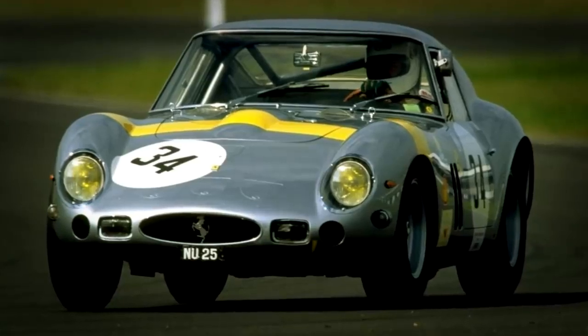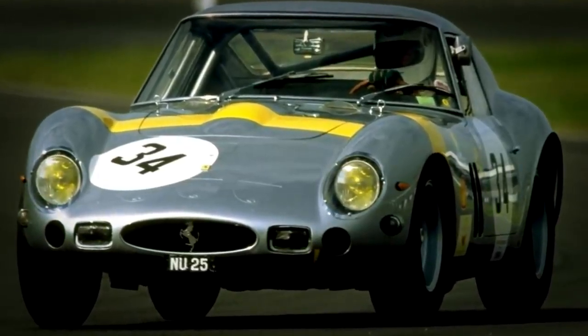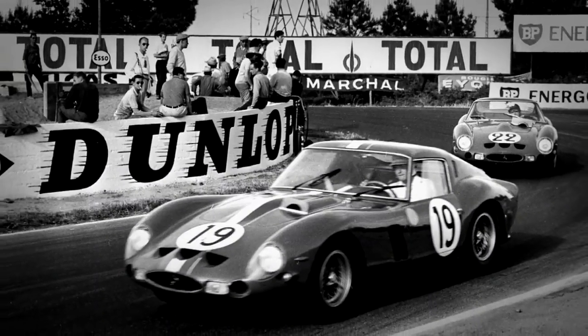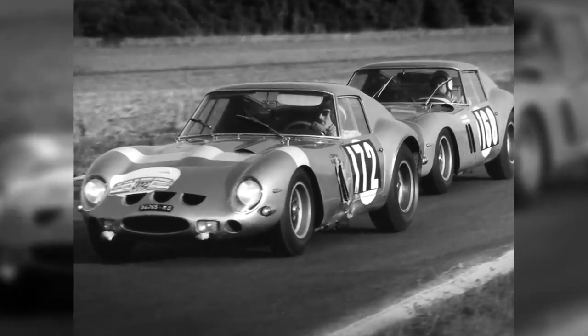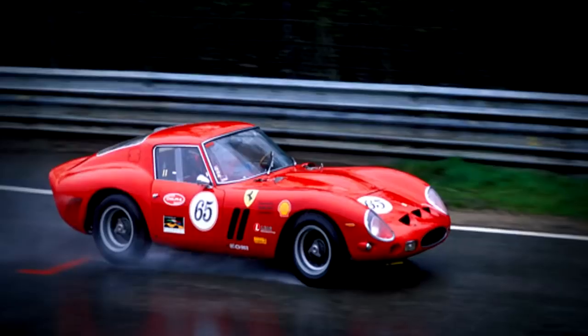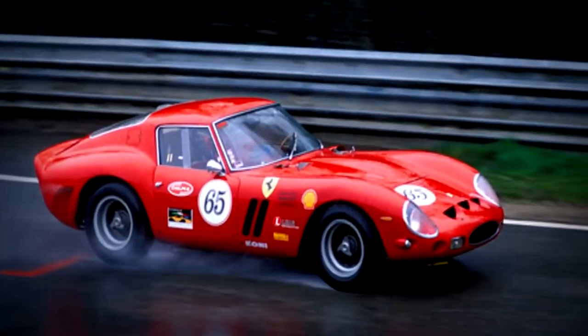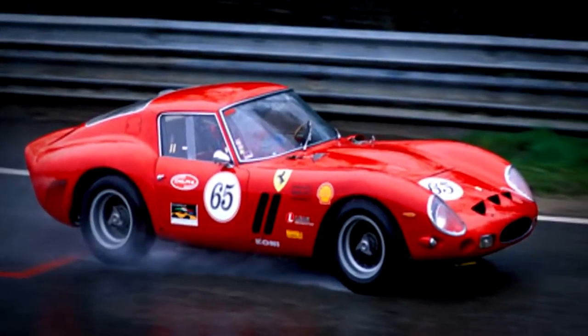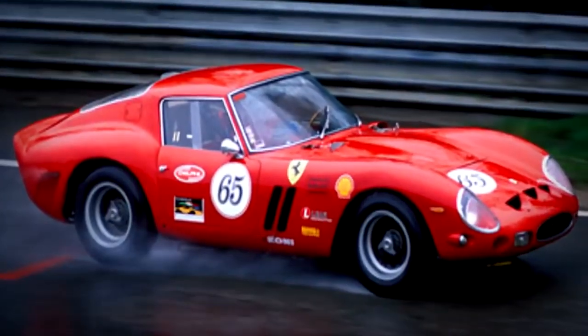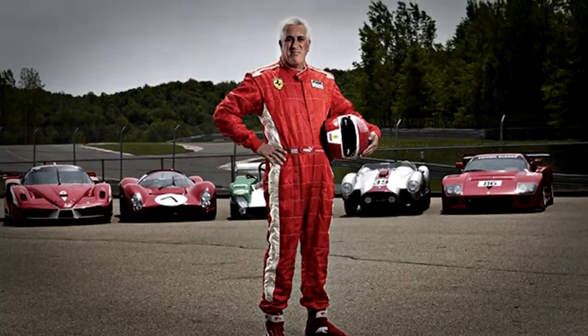A road-legal race car that has been driven by the best drivers in the world, and won some of the most prestigious races in the world, ranging from the 24 Hours of Le Mans race to the Tour de France and other mountain and cross-country events, and of course FIA's World Sports Car Championship. Ferrari only made 36 of these magnificent cars between 1962 and 1964, and the current owners list reads like a who's who of classic car collectors, including Ralph Lauren, Pink Floyd drummer Nick Mason, Canadian billionaire Lawrence Stroll, and Walmart heir Rob Walton.